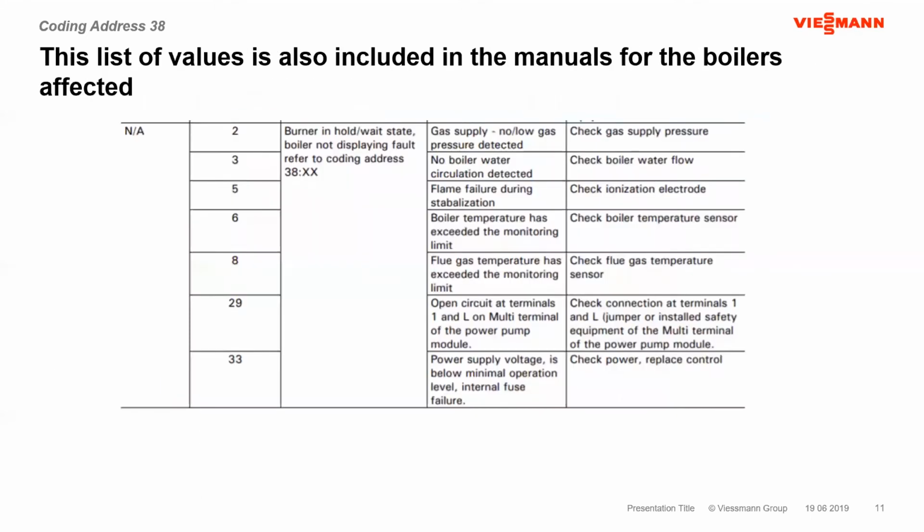But it's good to know that there are some faults on the control you might not see that red light actually light up on. But if you understand and know where to look for information, you might get a really good piece of information or a bit of nugget that will lead you to figuring out what that problem is or why that boiler is not firing. And we see those values right here.